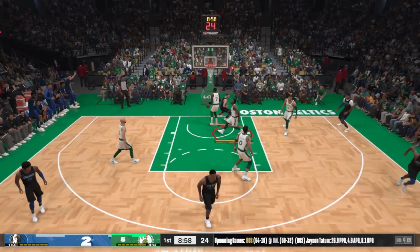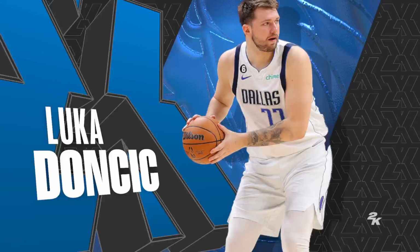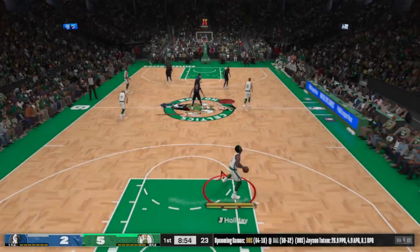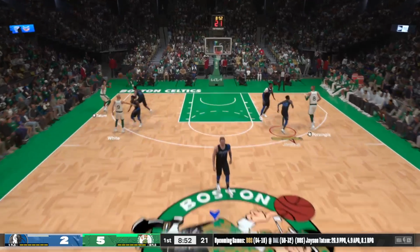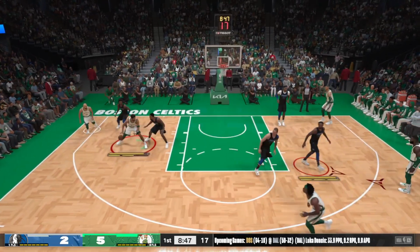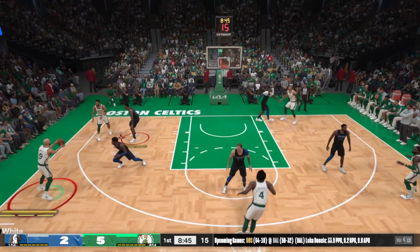Doncic against Holiday. Puts the D in a tough spot when you have a point guard who can throw it down. He really does, GA. He really does put pressure on him. Yeah, hard to strategize for a guy who can make a pass or a play like this right in your face. Tatum kicks to White.